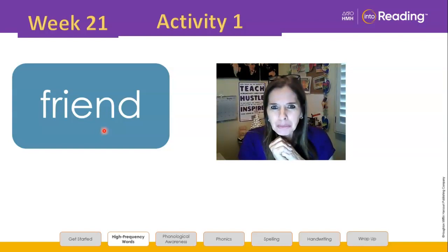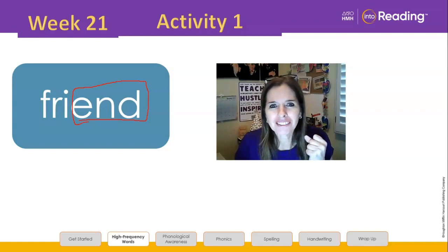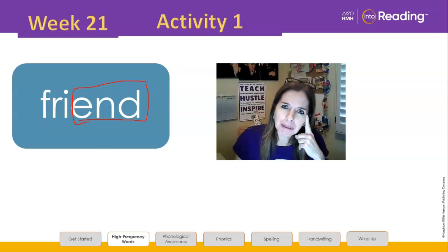This is a tricky word, isn't it? This is how I know how to spell the word friend. And I want to give you this little hint before you write it. So do you see this word inside the word friend? What is that word? End. So this is how I remember how to spell friend.